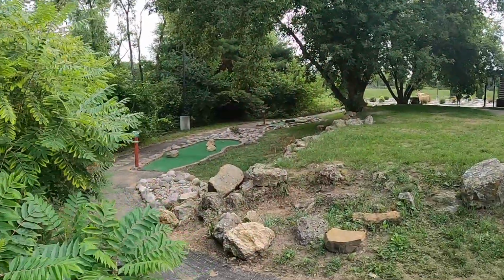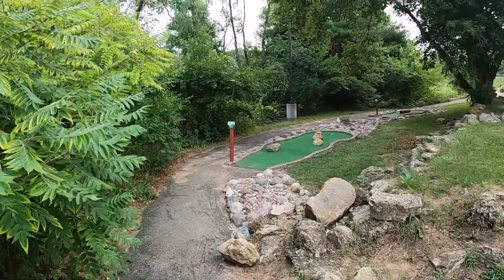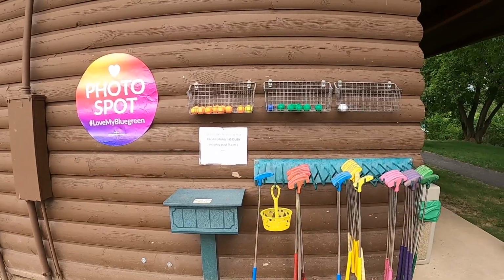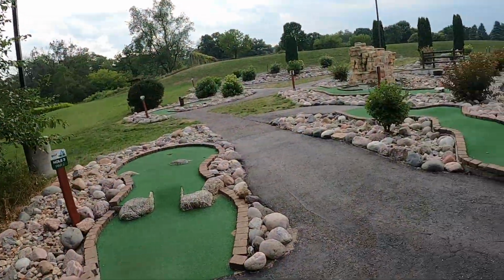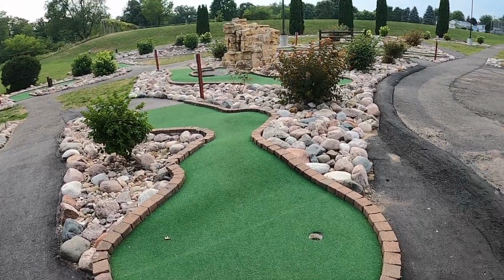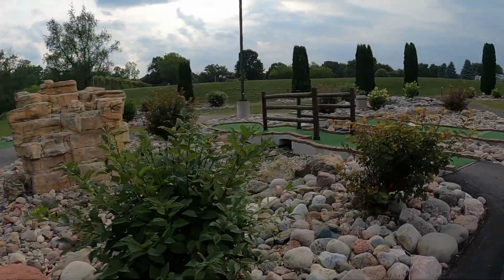Just a couple of the holes right now. This is hole number one, par three. And the grounds around here are nice as well. They've really done a nice job of keeping things clean, well-maintained. They've got the golf clubs and the balls just sitting out for you to use. Fun shapes. Two holes, price of one. I guess during the day they have water running through there. That's pretty cool. All right, I am impressed.